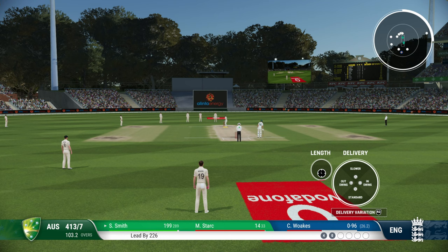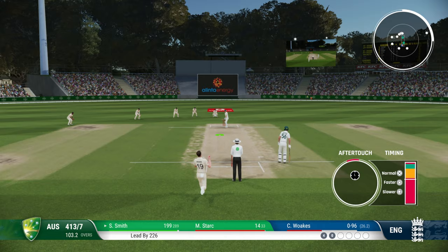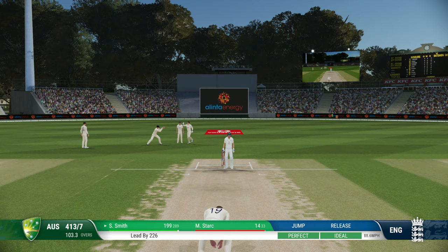And what a moment for him. He has done a good job. He deserves it.